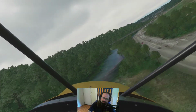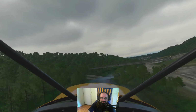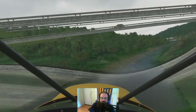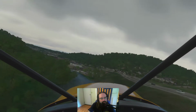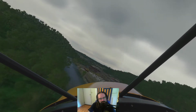And I don't recall the Diamond Avenue Bridge being so elaborate, but hey, it looks like we can go under it. Cool. So now we're just cutting through the backside of Sabraton.